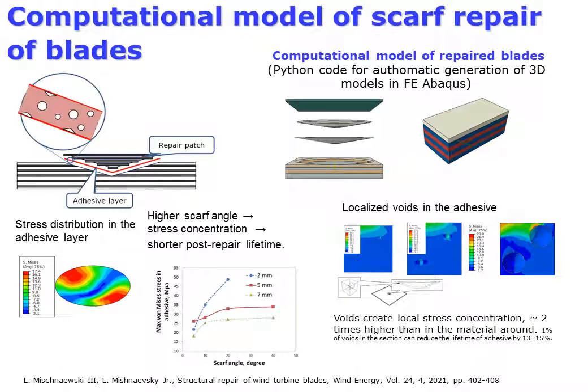We at DTU developed a multi-scale computational model of a repaired blade, taking into account the scarf geometry and also porosity in the adhesive. As expected, larger voids increase stress concentration in adhesives and shorten the post-repair lifetime.